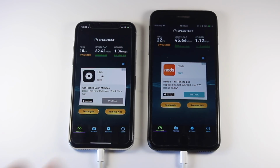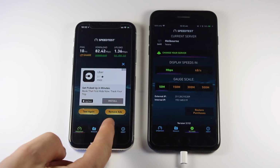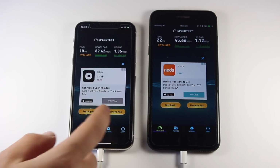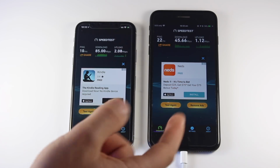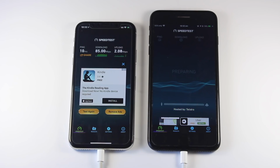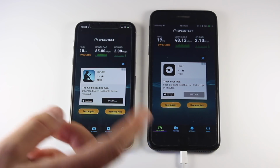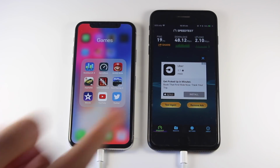Now, they were on the same server, so I'm going to change the servers and see if we can get different results. Alright, so we'll try that one more time and see if we get anything different. Alright, so the scores that come in are pretty much similar to last time. Now we'll test the 7 Plus one more time on the same server, see what score that gets. Alright, again, the iPhone 7 Plus, similar score to last time. I don't know why it keeps getting a higher ping. They're on the same Wi-Fi network, different times, obviously, as I'm starting to test that, and the same server, so they shouldn't be getting that, but it is. So anyway, those are the scores, so that's pretty consistent on both devices.